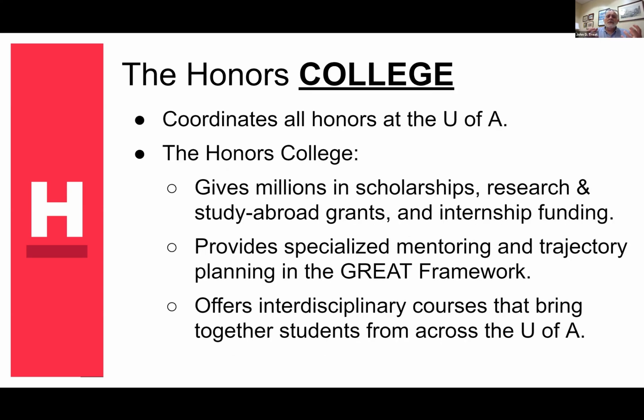They also provide some scholarships, grants, and other benefits. The Honors College coordinates all honors at the U of A. We are the ones who give out millions in scholarship, research, and study abroad grants, and also internship funding now, a very good opportunity to get on. And we provide specialized mentoring and trajectory planning in what we call the GREAT framework through our Futures Hub. So global experiences, research, engagement, academics, trajectory, meaning life after college.